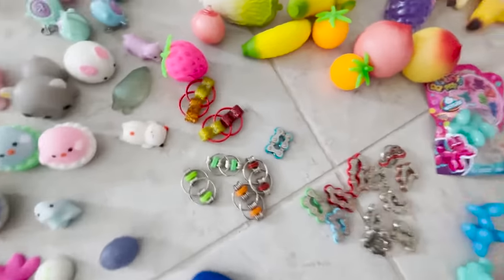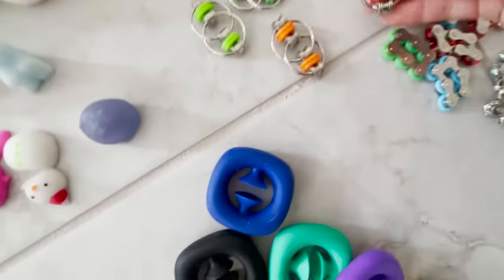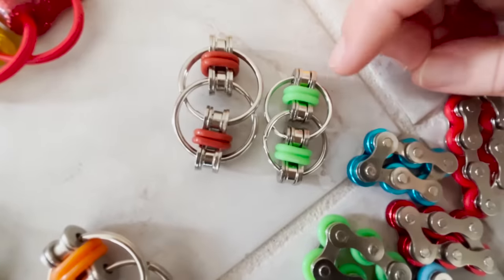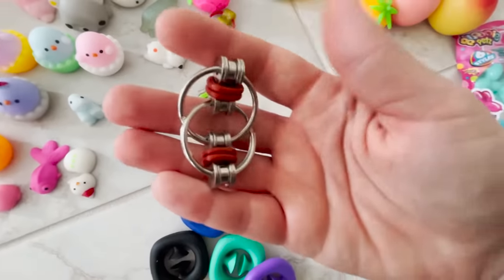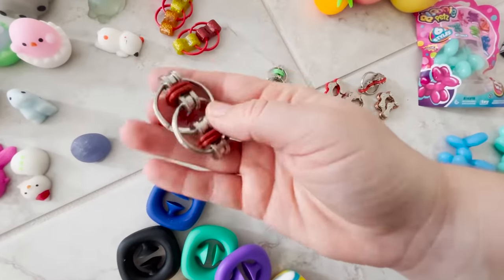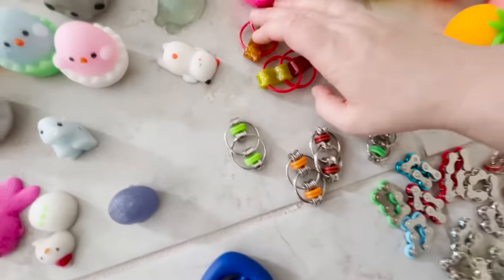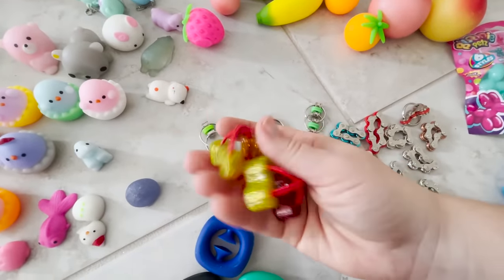And then we have flippy chains. So these are flippy chains. They come in two sizes. You can see like this is the bigger one and this is the smaller one. You can see there's a small difference. And I make sure to get really high quality ones that are thick. Like they have thick bands, thick metal, and they feel awesome. I also have two plastic ones, which is fun. They're bigger too.